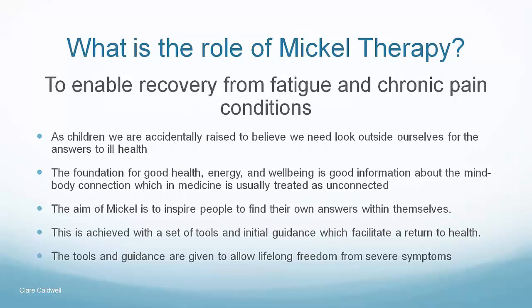We're going to look at the fact that what Mickel therapy aims to do is facilitate recovery from fatigue and chronic pain conditions. There are other conditions that Mickel therapy can help, but these are the main ones we've been focusing on over the last 15 years.